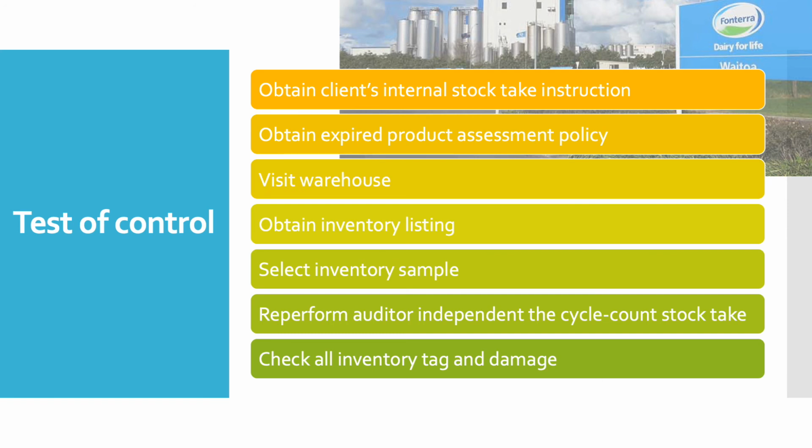If no difference is noted, we conclude the client's internal stocktake control is implemented effectively. Finally, check if all inventory tags and damage are handled properly. If no expired product is noted, we conclude the client's expired product assessment control is effective.